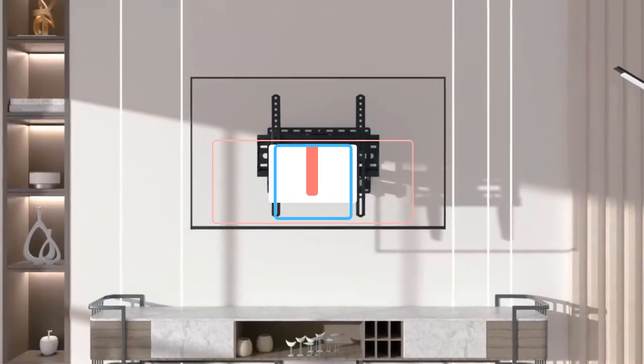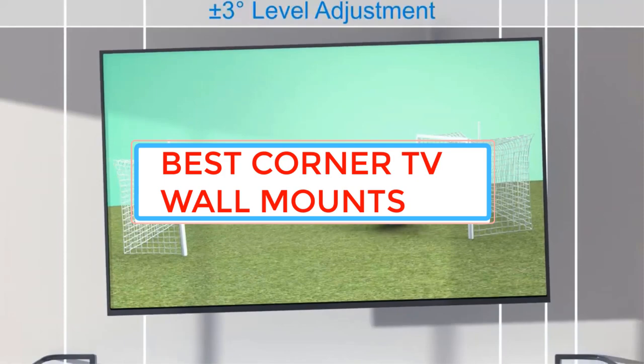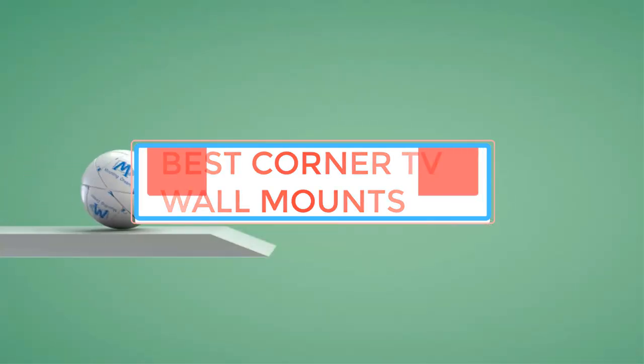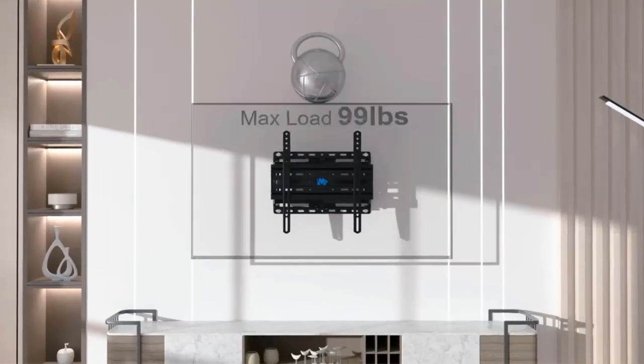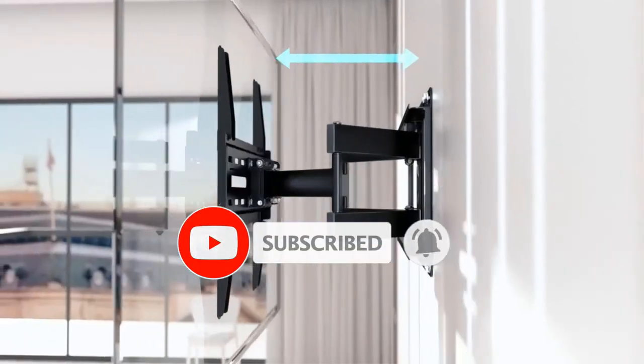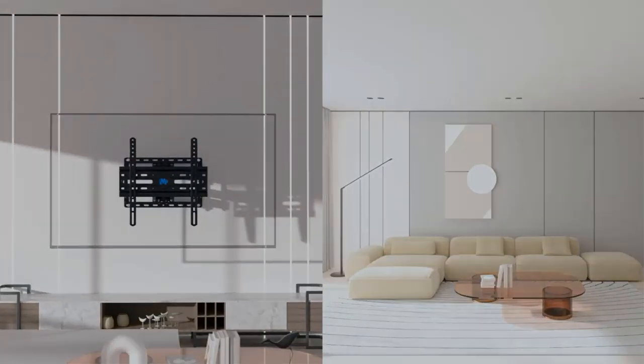If you want to install your TV set in a corner and are looking for the best corner TV mount, this article will come in handy. Thanks to its special design, the mount contributes to the safety of the TV. Besides, such mounts have tilt, swivel, pan, and tune options, allowing you to customize the TV to suit your needs.